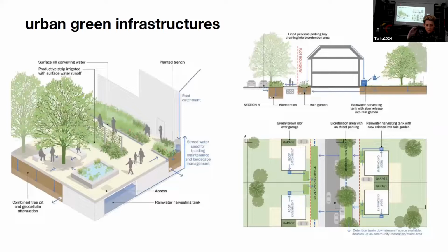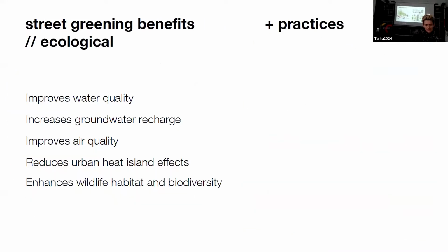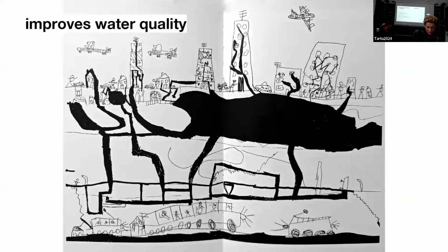This is an example of a set of urban green infrastructure, for example, stormwater infiltration tanks, and swales, rain garden connected with green roofs, etc. So the ecological benefits of these practices are these. So we will see it point by point. Street greening improves water quality.